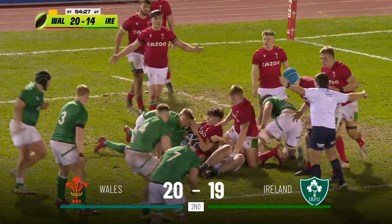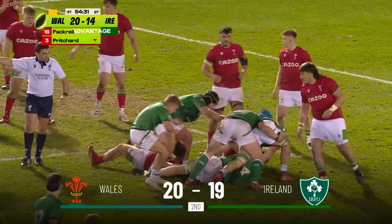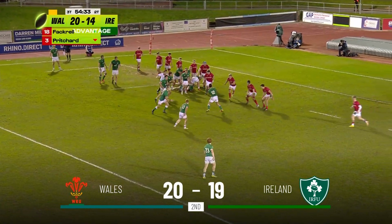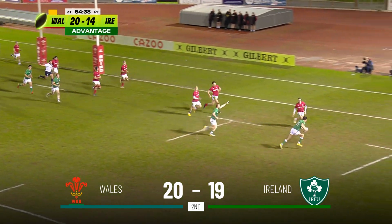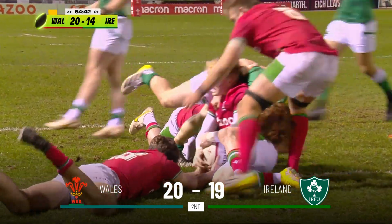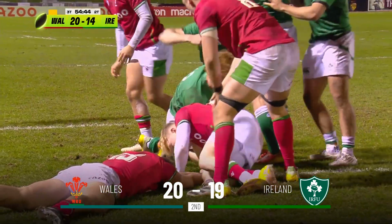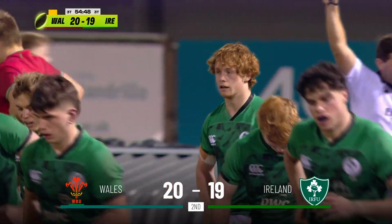Advantage, tackle. Now another advantage. Wales not rolling away, so Mangan can carry. Put in that big engine room to work. John Devine, loads of width, loads of space. Nicholson, oh, try-saving tackle. He's reached out, he's grounded it. James Nicholson does so well under duress, and Ireland straight back on the scoreboard.